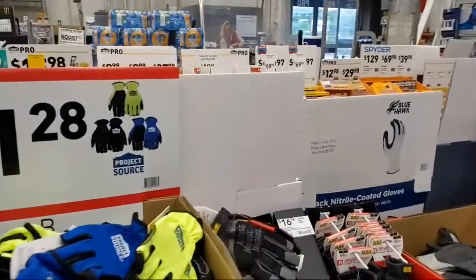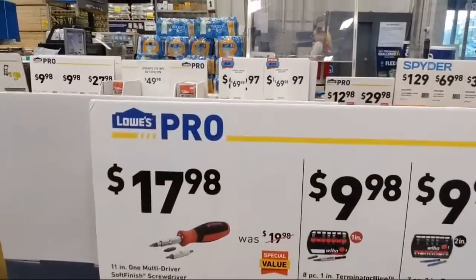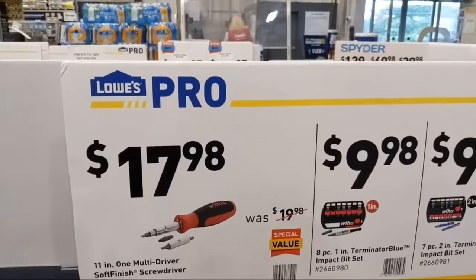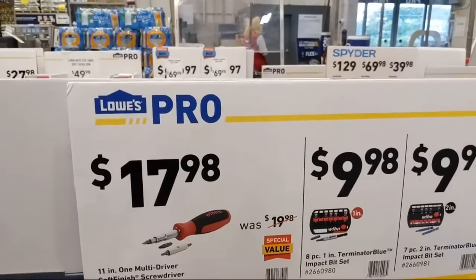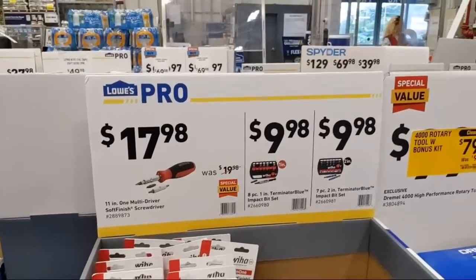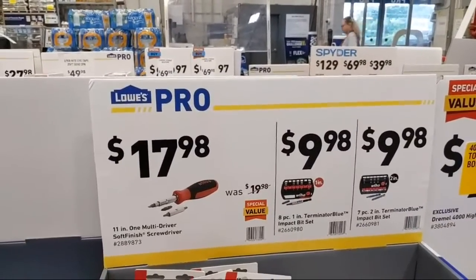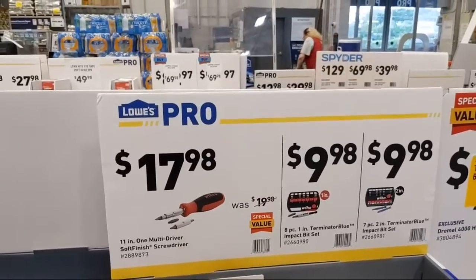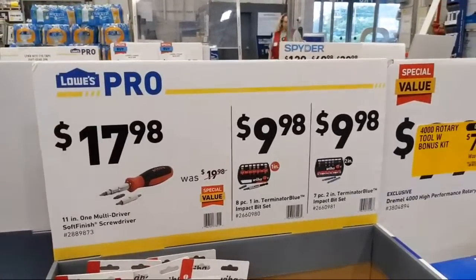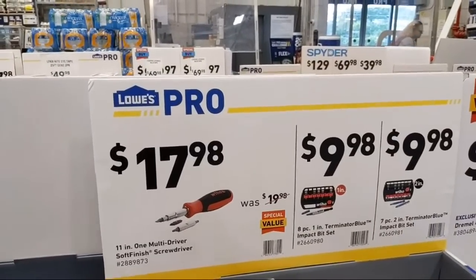They have some other things going on in the Pro Zone. One of my favorite things in the Pro Zone is that they're running Weeha. Here's the deal. They're bringing more and more pro line tools to Lowe's. Better and better brands, better and better names. And I like that. I like a good tool deal and I like when things go on clearance, but I also don't mind spending a little bit more money for quality stuff.